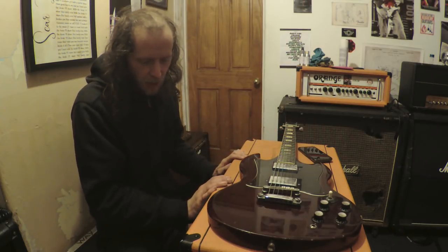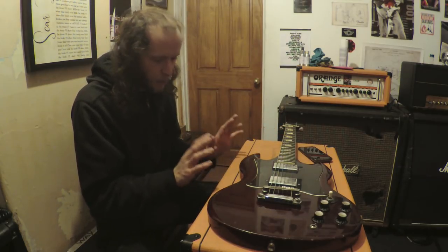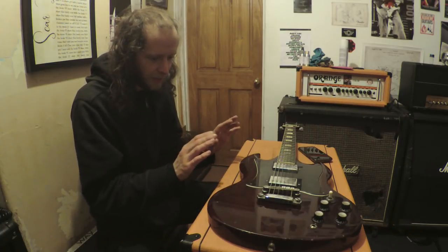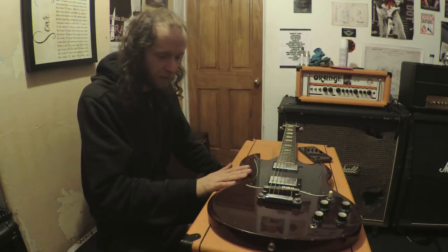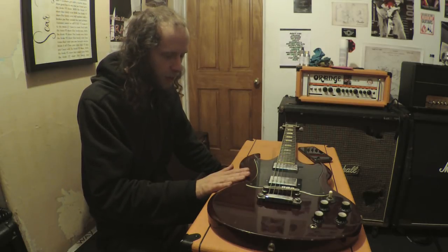But just one more thing quickly before I do it. I am very honoured. The original owner of this guitar was a really cool guy, and if he's watching, thank you very much. I will cherish this guitar very much.